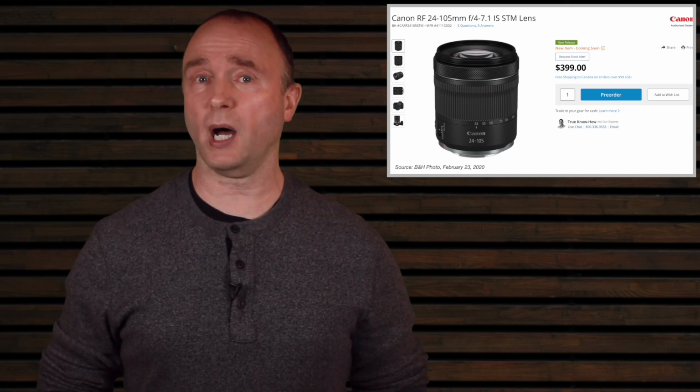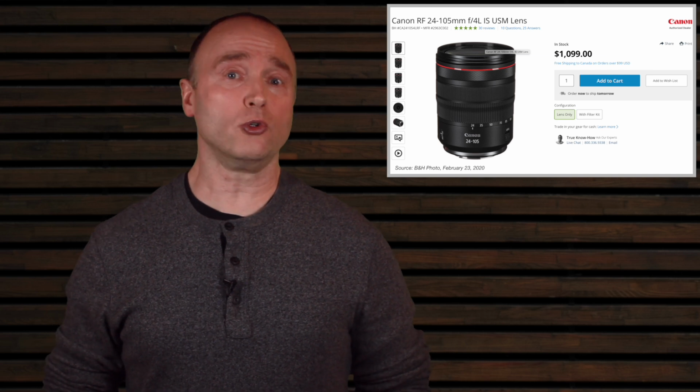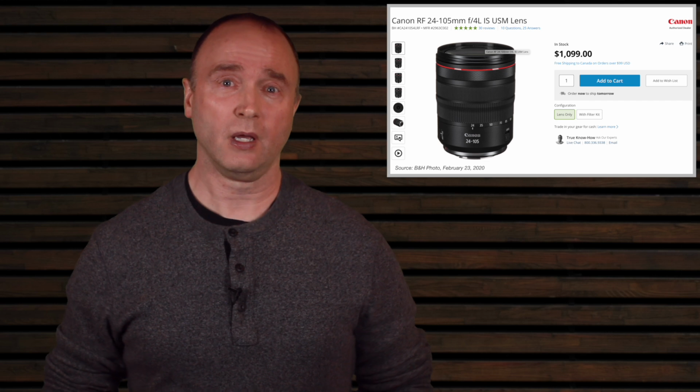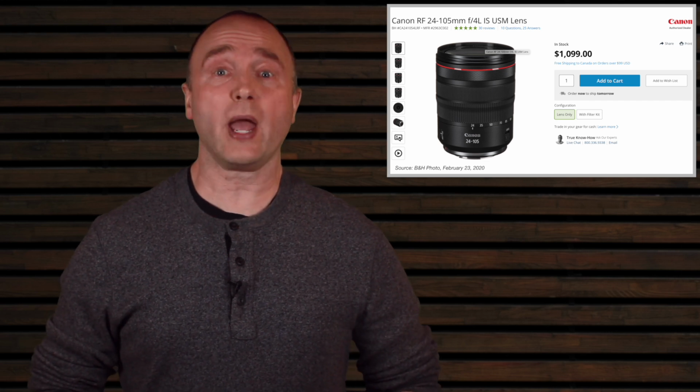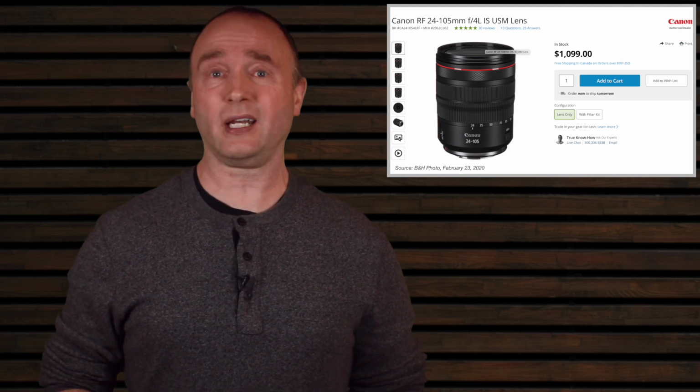For those with a higher budget, consider the L series version of this lens as your go-to general-purpose lens with better build quality and weather sealing. The L series is f4 all the way out to 105, so it performs much better when zoomed in when light isn't so bright or great.